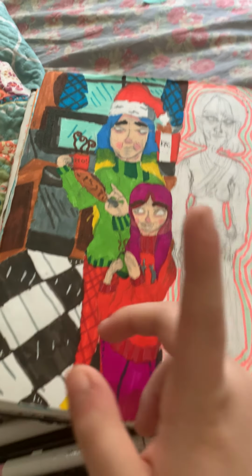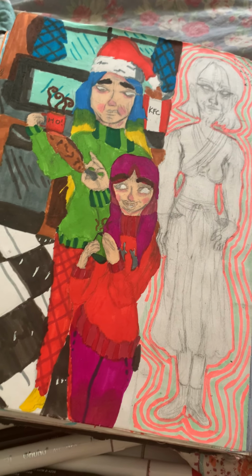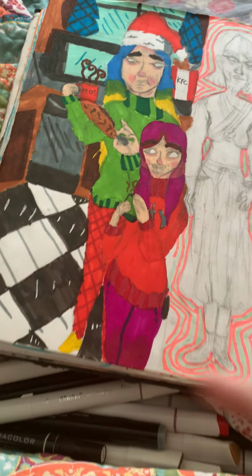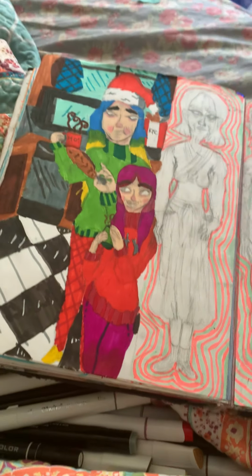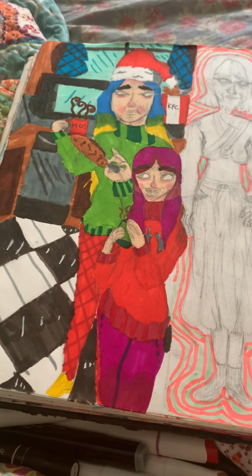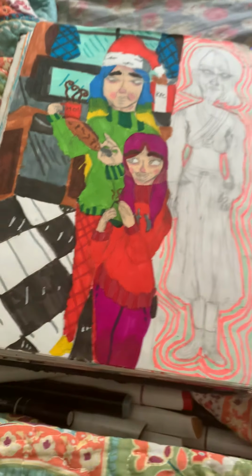This is a drawing of my OC Crocus again and my OC Lavender, and this is what they do on Christmas Day because they're kind of poor. Lavender lives in the slums or the ghettos of town because she dropped out of high school, so she's kind of poor. And Crocus lives with her in the slums because he's an Asian American, so I imagine he just works at a kind of low-end job.